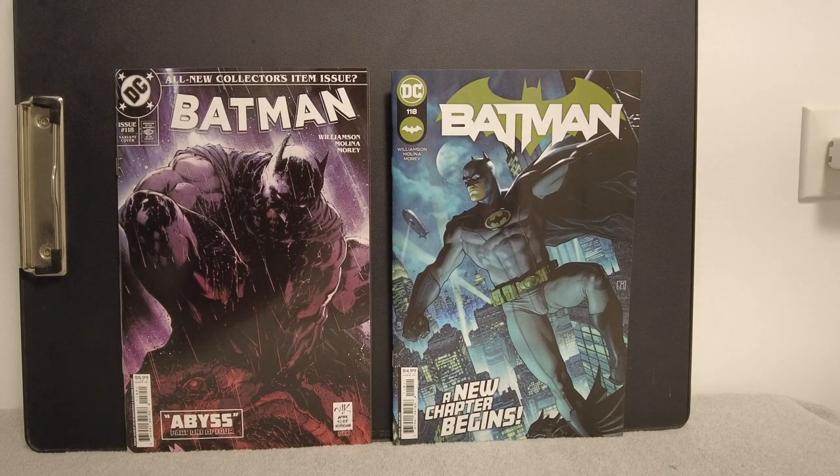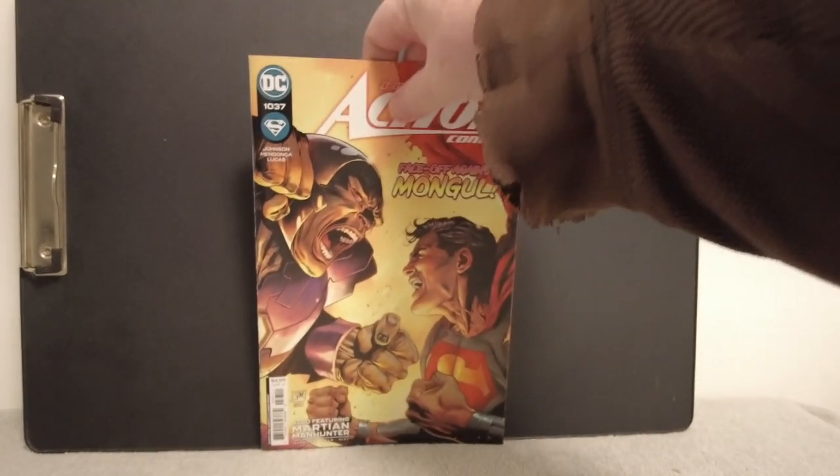And I got cover A on the right, and I got a variant on the left. The variant on the left is cardstock. So it's done really well. And all new collector's item, I fell right for that. FOMO. When it says collector's item on it, you know it'll be worth nothing, but I grabbed it.